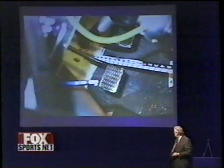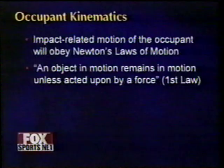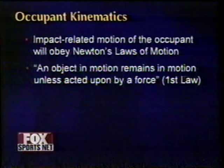Those marks help us understand the occupant kinematics, and they are consistent with what we see in the vehicle dynamics. We know that occupant kinematics follow from Newton's first law, because Newton's first law says an object in motion remains in motion until acted upon by some force. The force typically begins by being applied to the car. The car gets changed, and the occupant inside continues in motion parallel and opposite to the principal direction of force. And when that happens, we know how that looks.